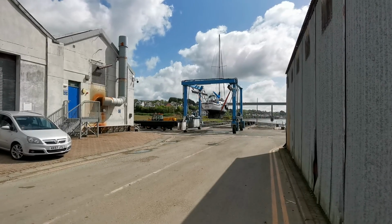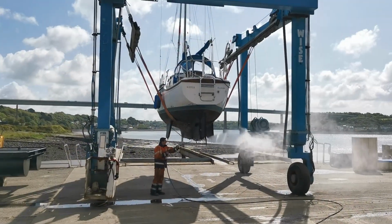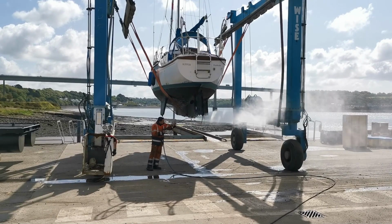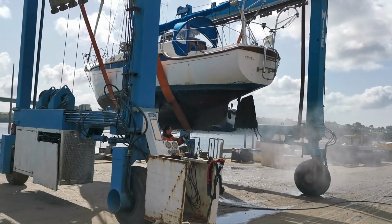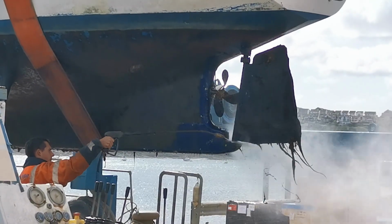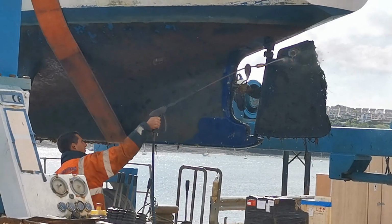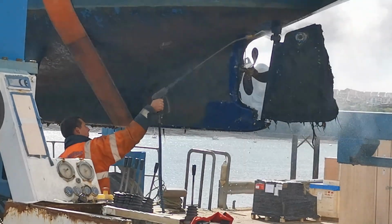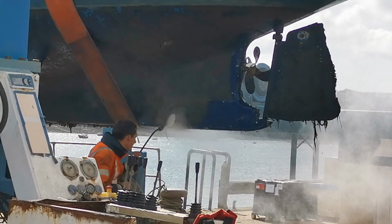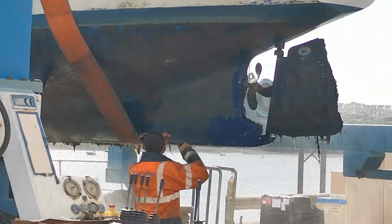So while the man with the power wash went to don the wet weather gear, we withdrew to a safe distance. We were interested to see how well things came off, and we got as close as we dare, but I can tell you from experience, flying barnacles do hurt. I like that power wash, gotta say. So we decided to make ourselves scarce and go for a wander.